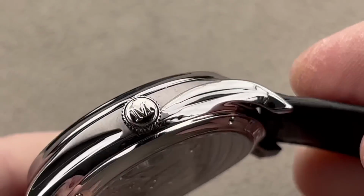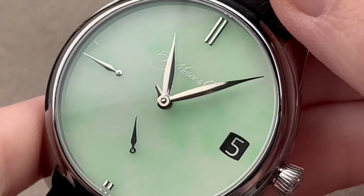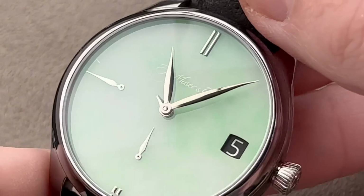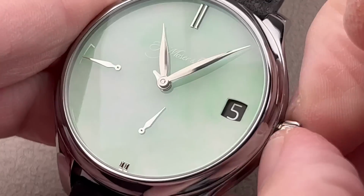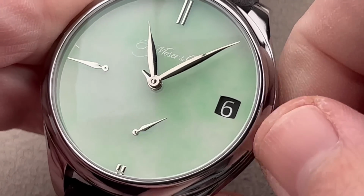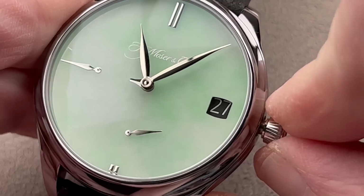And this right here is a Tantalum 10-piece U.S. market limited edition with a Jade dial. It is the Endeavour Perpetual Tantalum with Jade dial. And you can see that the simplicity of the Andreas Streller designed perpetual calendar system means that you can adjust the calendar forward or backwards. See how the little index at center is moving forward and backwards?